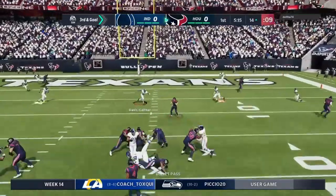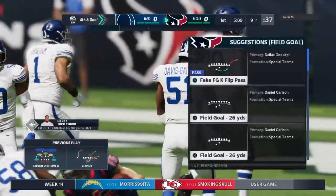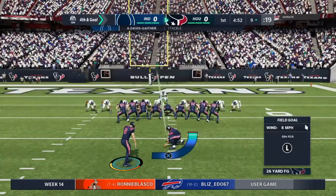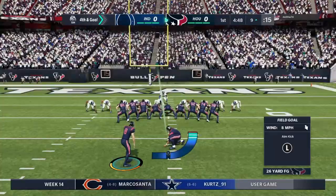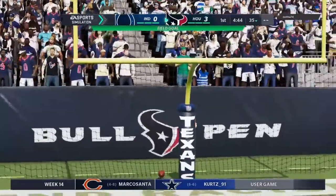From the gun, here's Watson. Fuller brings it in over the middle. And now they're inside the 10 as he's brought down at the 9. A gain of 5, but not enough. Leads to a 4th and goal. Now to try the field goal, here's Daniel Carlson. From the right hash, and this one just a chippy. The kick by Carlson is good.